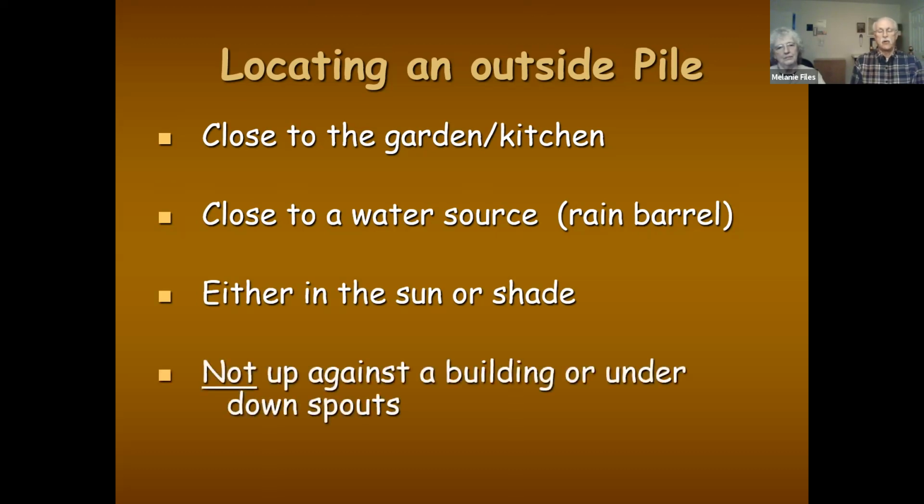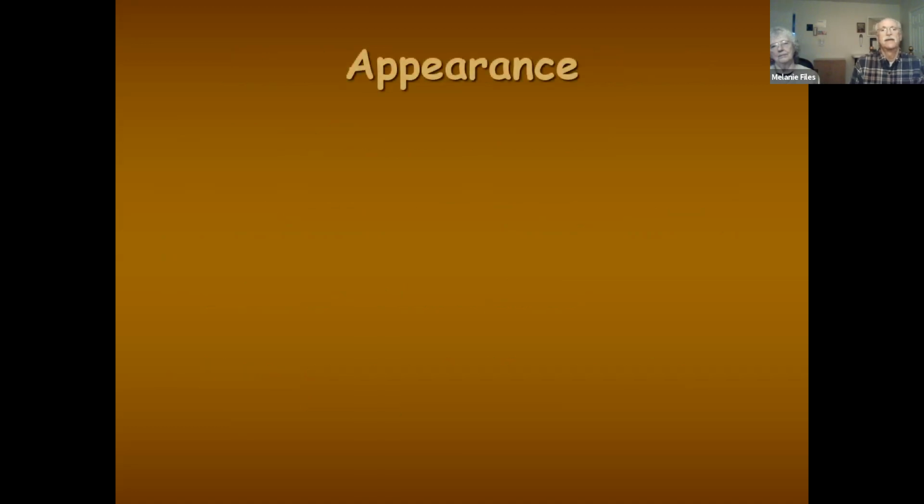The main thing is you don't want to have it up against a building, primarily because of wood, in case you do get critters crawling up into the house or the building. In some areas you could get termites, and that could become a problem. And you definitely don't want to have it anywhere near your downspouts, because that's going to add additional water in heavy rains, which is going to make the compost bed too wet.